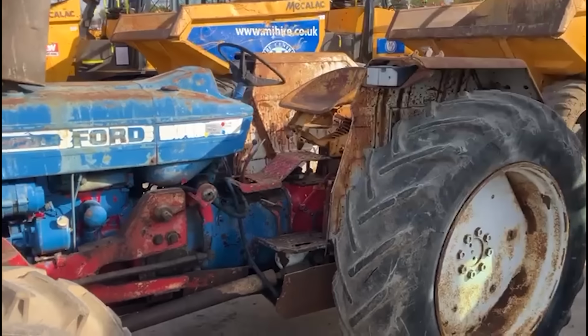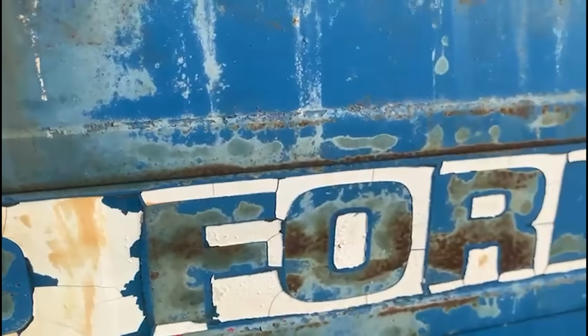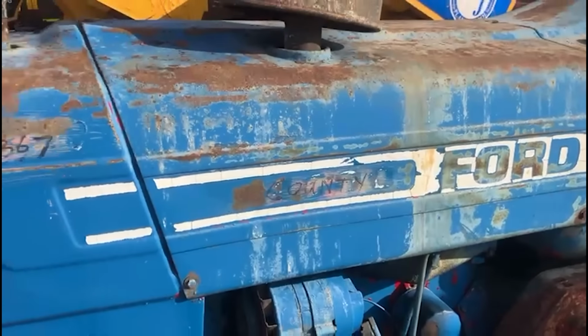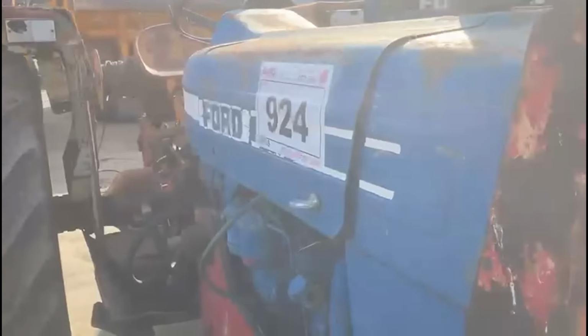Now this is a little beauty. I'm not sure whether it's a County or a Ford there, or it could easily be a Roadless conversion.